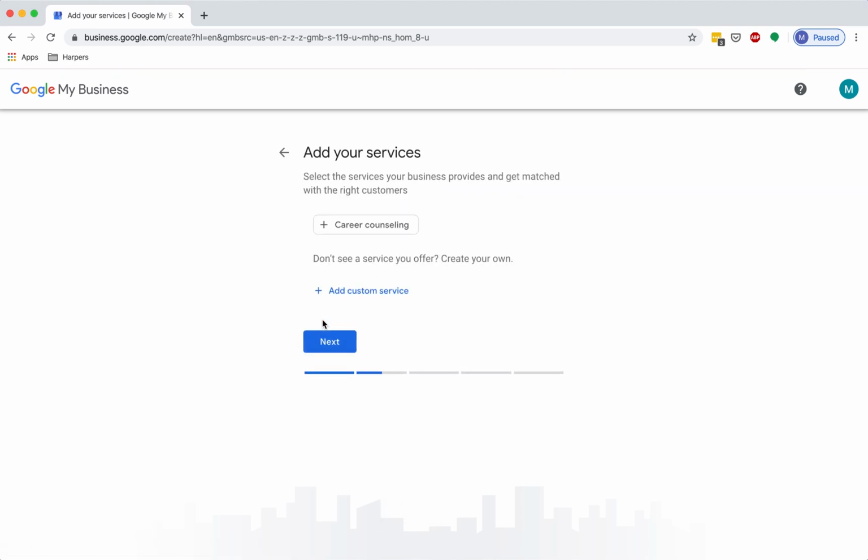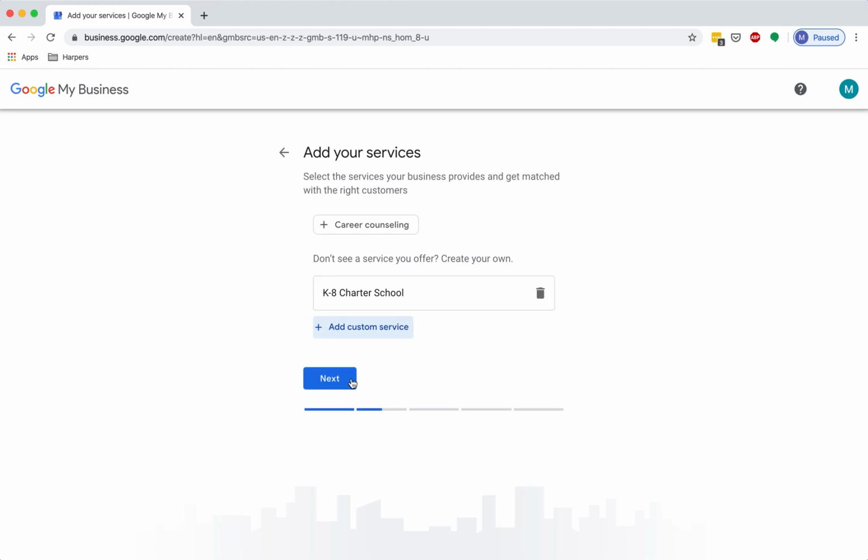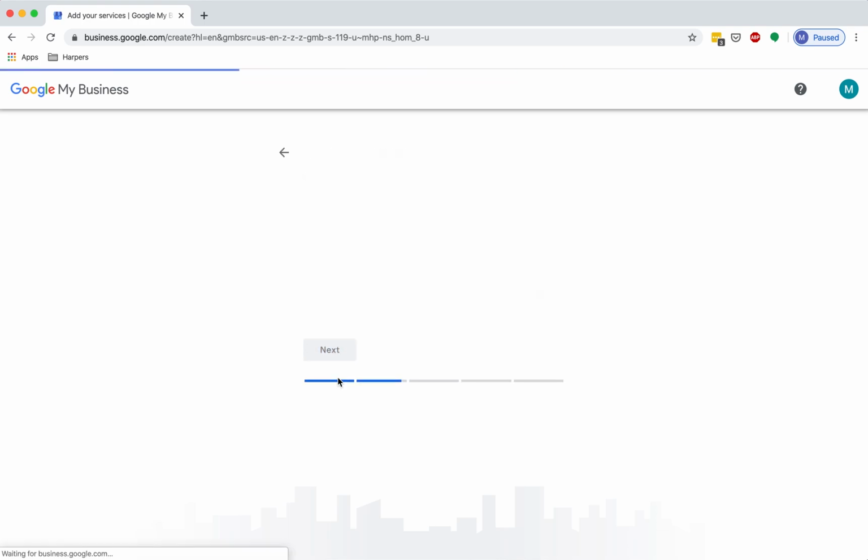Now you'll be asked to add your services. Again, remember that the purpose of this listing is to attract new families. What services will they be searching for? Google will offer you some suggestions, but if you don't like what you see, you can add your own. But try to be brief. Something like K-8 charter school quickly lets people know what kind of school you are and who you serve. Once you're done, click Next.